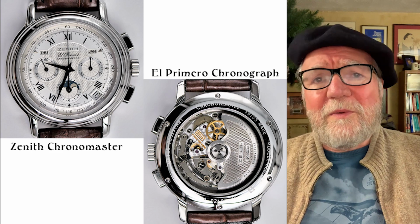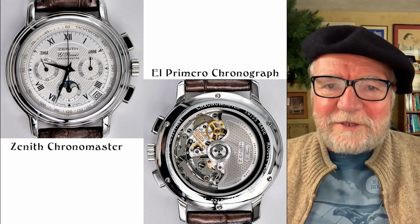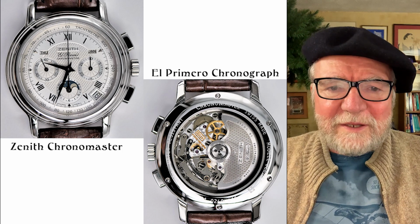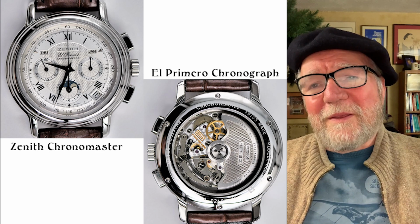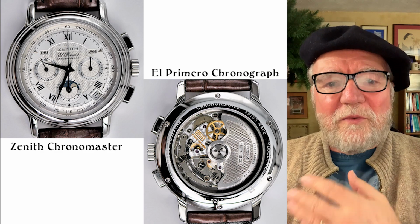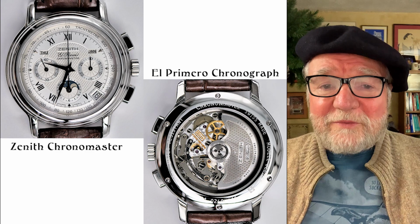Now, when I see a collection like this, what should I suggest? I've got nothing to suggest on this one. This is such a beautiful, really well selected collection. There's nothing I can say because everything that I would ever suggest for a watch collection is in this really wonderful collection. But you may have some ideas.